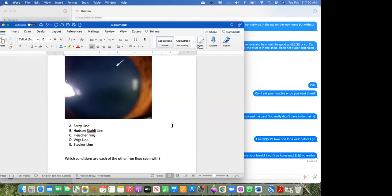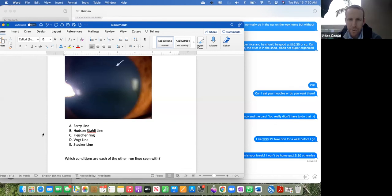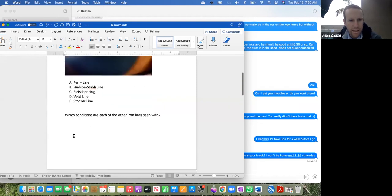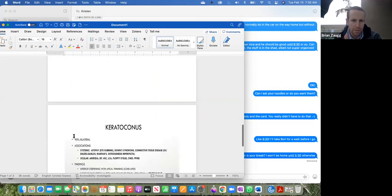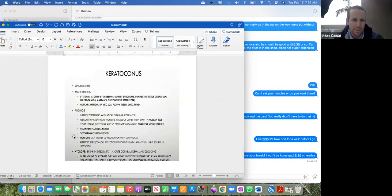And then the last one, Stocker line. I don't really have a mnemonic or thought process for that. I just remember that's the other one, which is associated with pterygiums at the leading edge. Pterygiums are pretty stocky and they're just marching in. Yeah, I think of them creeping, like a pterygium is a slowly creeping growth, like a stalker would do. And then Lydia was going for the Vogt striae, which are fine vertical lines that are super tiny and small, right in the central cornea.